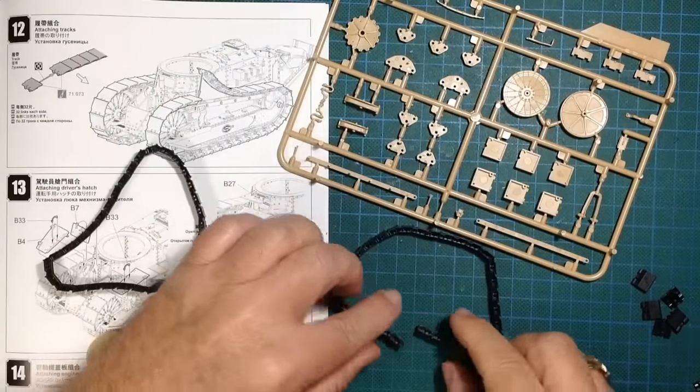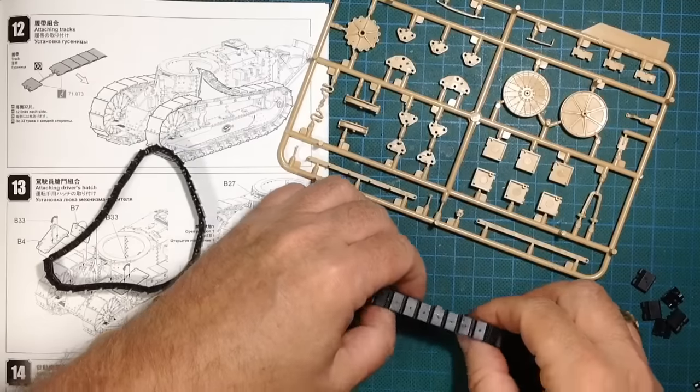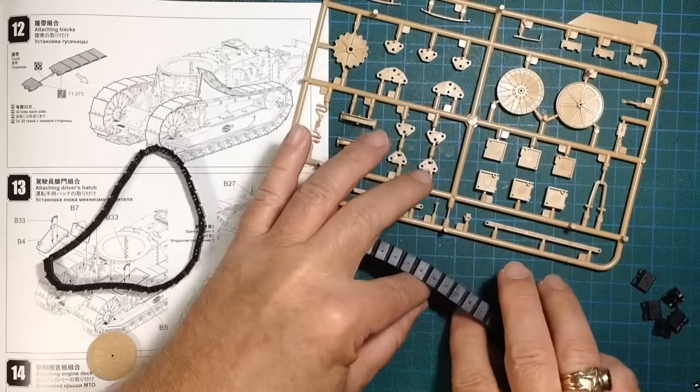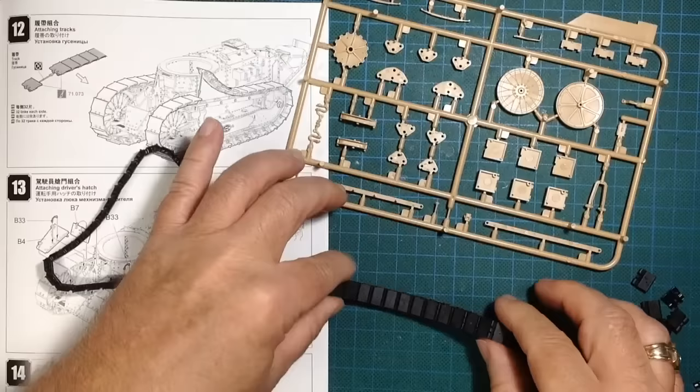Now, the last two, right, going to put those together. What I would recommend is turn it over. I don't know if you can see this on camera, right? Turn it over so that you've got those last two sitting flat on your board, and then it's just a matter of repeating the same process and sliding them in.